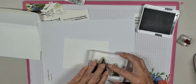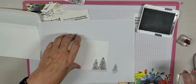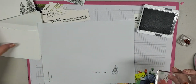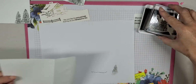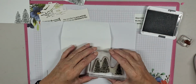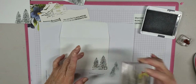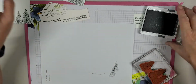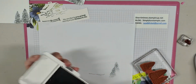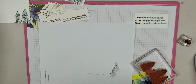And I'm just going to stamp those down in the corner like that. Okay, while I have this one out, we will take the envelope, because we're going to do the same thing on the front of our envelope. And that's it for our stamping. We are done stamping for the day. This card is really not difficult. Oh, I'm sorry. I have one more piece.